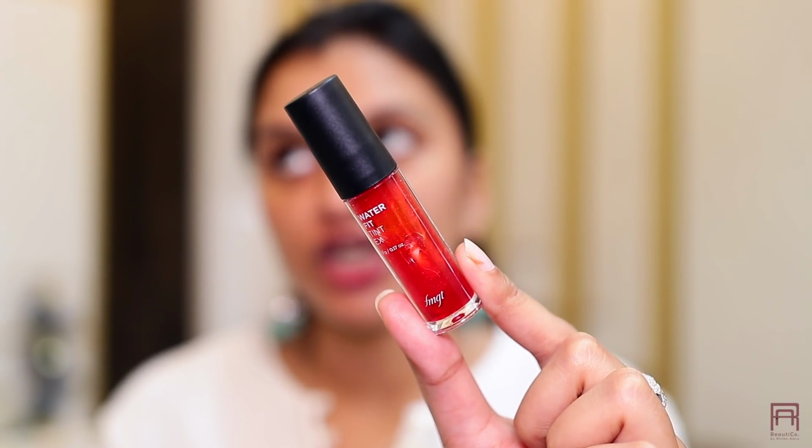So this one is the Face Shop's Water Fit Tint, and this one is in the shade Picnic Red. Before this, I was using the shade, I think, Rosy Pink. That is also a beautiful shade. Then there was another shade called Cherry Kiss. Absolutely love the Face Shop tints.